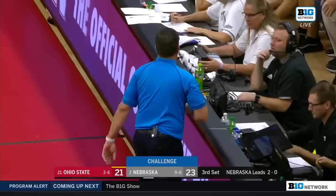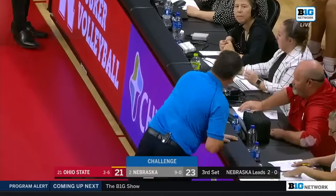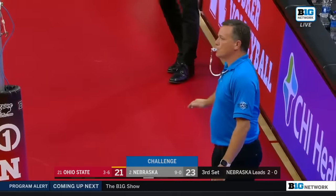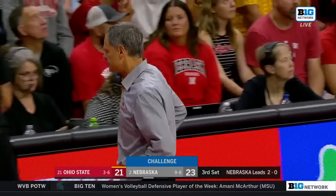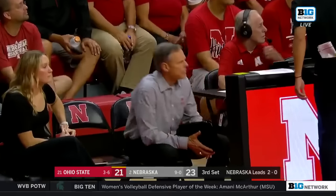Well, for Husker fans, they're probably not going to hear something good here. My guess is it's going to stand. Yeah, point Ohio State. Swing will stay 23-21.